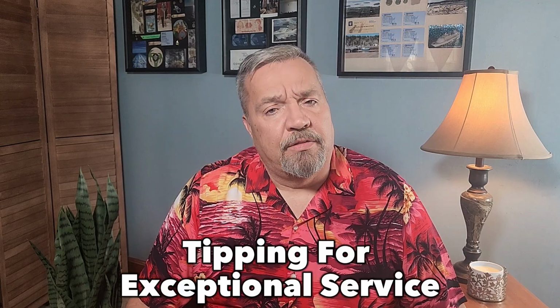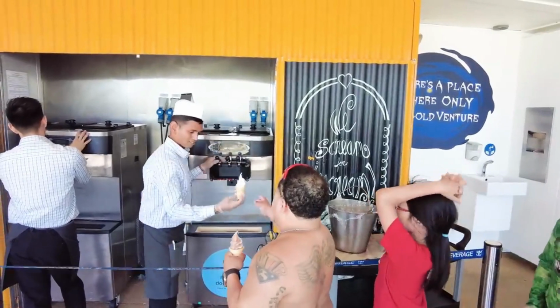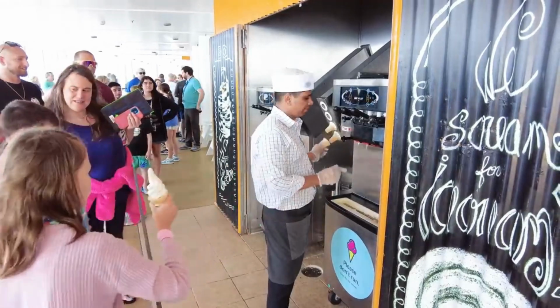Tipping for exceptional service. Consider giving additional cash tips for outstanding service. Cabin stewards, bartenders, dining room staff can warrant extra tips. It depends on their service. My wife and I, when we cruise, we tend to give $5 to $10 per day for our room steward, depending upon his or her level of attentiveness, their personality, the way they take care of us.